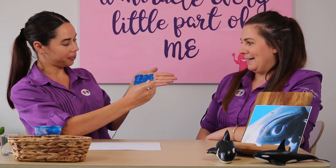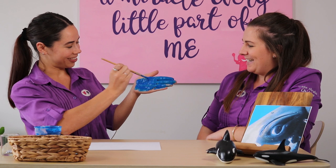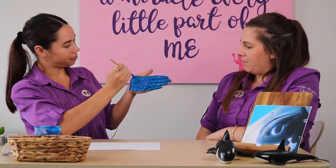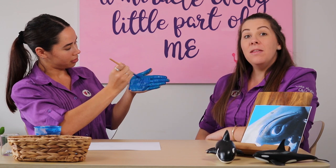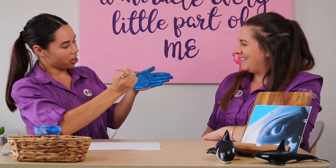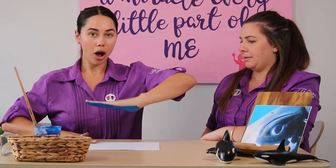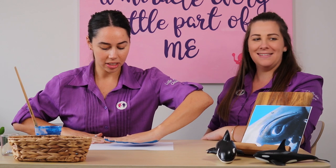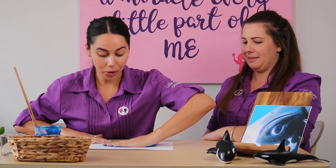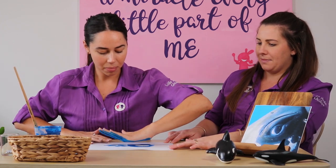Oh my. I bet that's a little bit cold and a little bit tickly. What a beautiful blue. It is a very beautiful blue you have there. And the perfect blue to create a blue whale. So once you paint your hand, we're going to put it on the paper just like this. So on the side, very careful. We don't want to smudge.